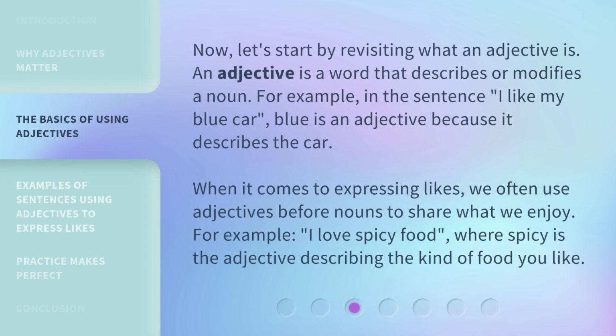Now, let's start by revisiting what an adjective is. An adjective is a word that describes or modifies a noun. For example, in the sentence, "I like my blue car," blue is an adjective because it describes the car. When it comes to expressing likes, we often use adjectives before nouns to share what we enjoy. For example, "I love spicy food," where spicy is the adjective describing the kind of food you like.